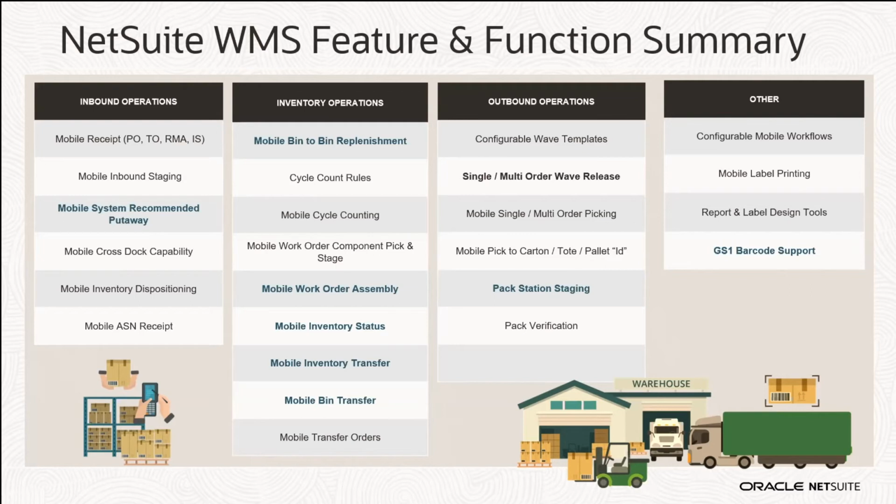Now, the customers that are live with NetSuite WMS really love some of these features. The mobile system recommended put away makes it really easy for them to put away inventory or to receive inventory. When looking at inventory operations, mobile bin-to-bin replenishment and mobile bin transfer are some of the items that Liberate IT customers have mentioned previously, and those are now available in NetSuite WMS. We've also got the ability to update inventory status using the mobile app, which is really useful.